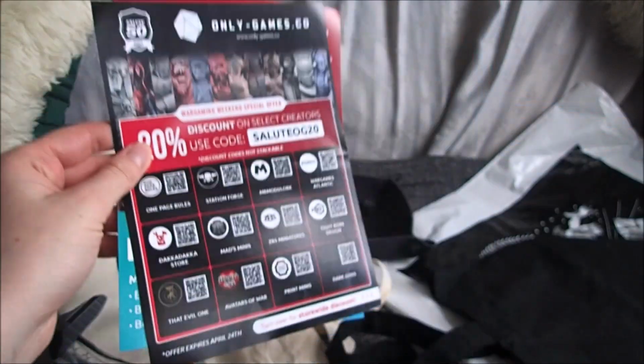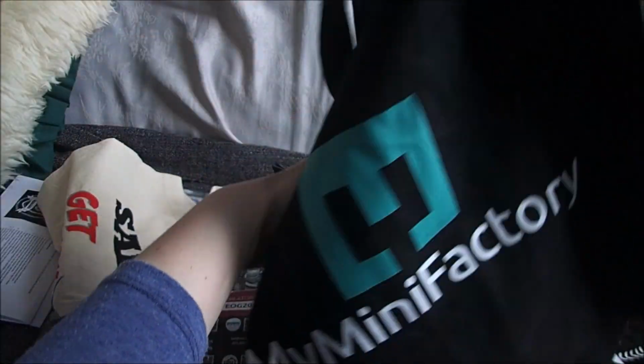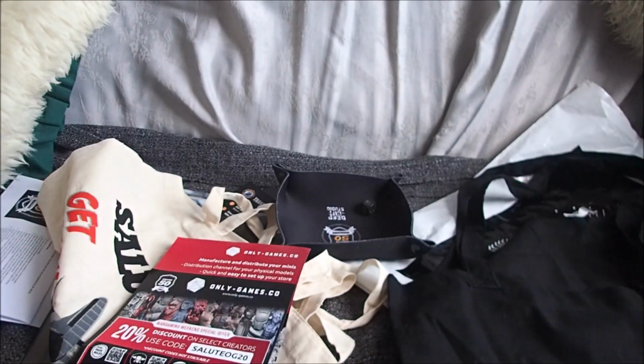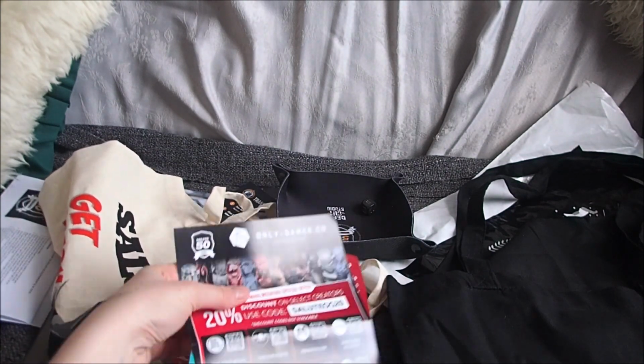They had little paper bags for you to put stuff in while you were browsing. When we bought the stuff, they put it in a tote bag. So, My Mini Factory tote bag, a black one. Cool, eh? So yeah, that's basically all the freebies. Well, I say freebies, not quite freebies. I paid £1 for the Salute tote bag.